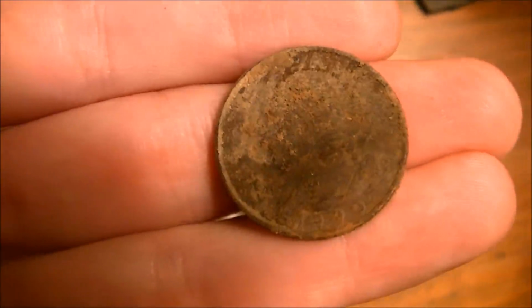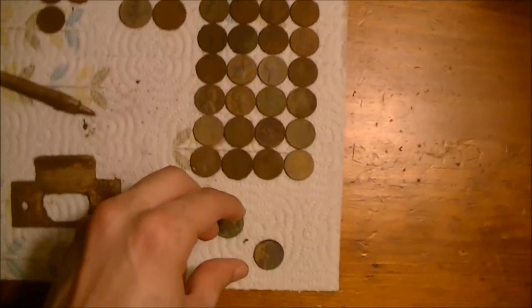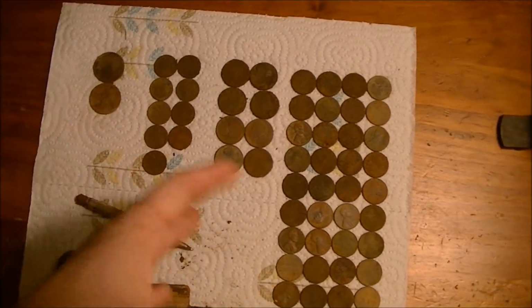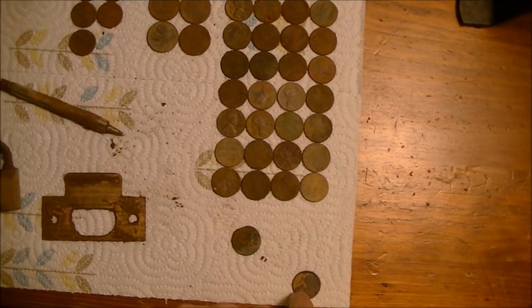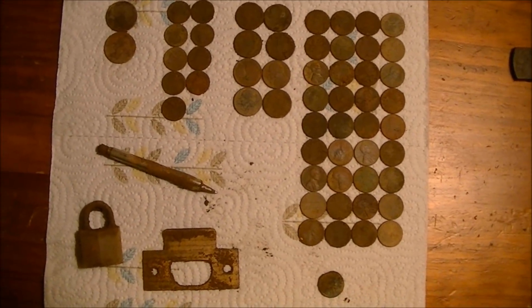So it's kind of like a time capsule, because that's the newest coin I found, 1990. All of these coins here, minus the wheat penny, range from 1961 to 1990. So all in that 30-year span there. And then the wheat warps back a little bit. So pretty interesting spot. Hopefully we can get onto some goodies on the next run.